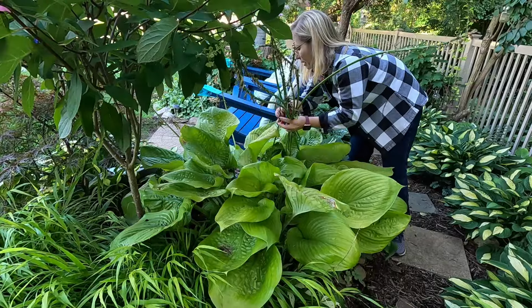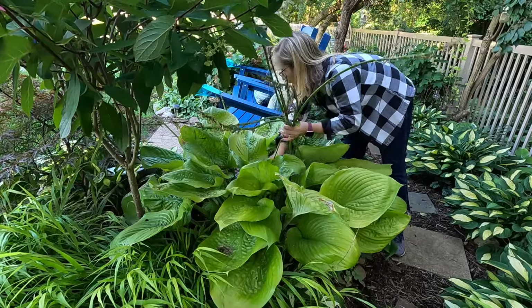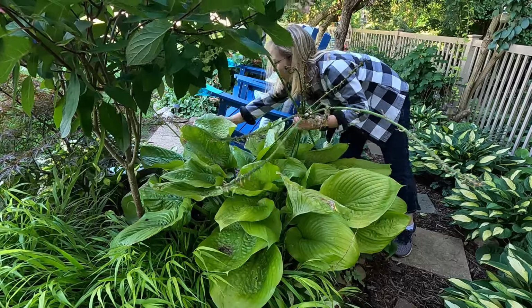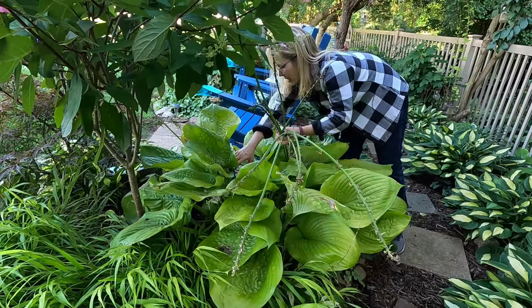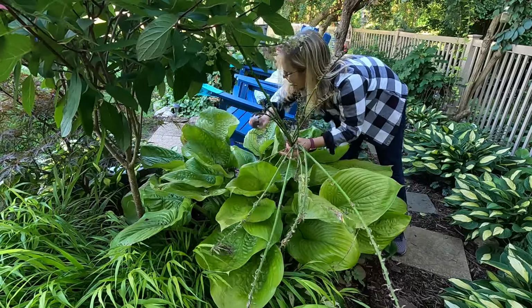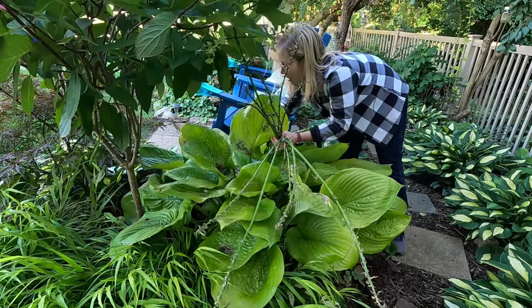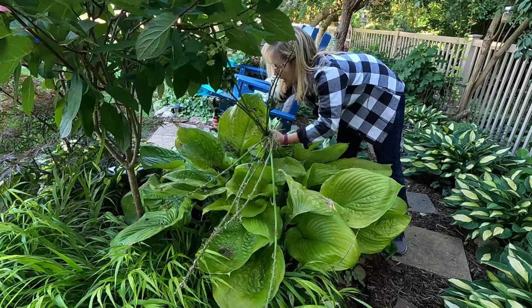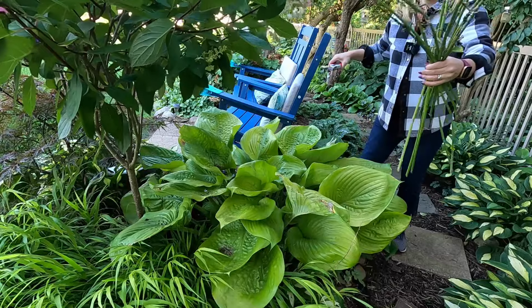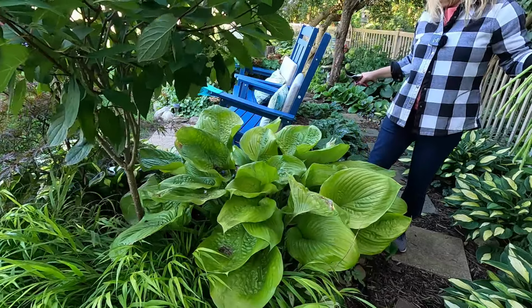These are so big. I hesitate to make any major decisions about moving certain things this year because of how much water we've gotten. It really has not been a normal year in terms of precipitation. We've probably gotten at least twice as much rain as we normally get. Huh, that feels better.